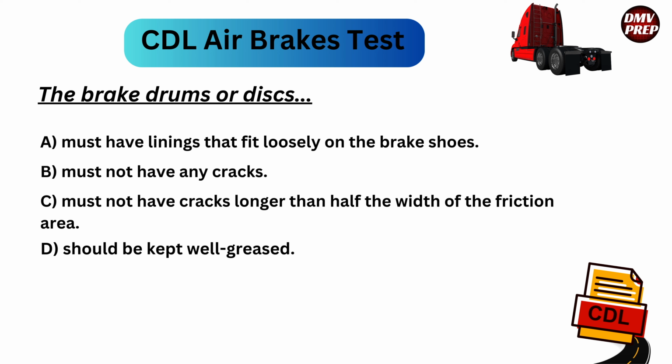The brake drums or discs: A. Must have linings that fit loosely on the brake shoes. B. Must not have any cracks. C. Must not have cracks longer than half the width of the friction area. D. Should be kept well greased.